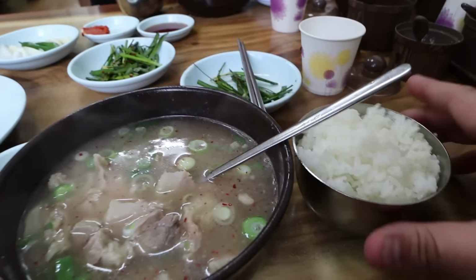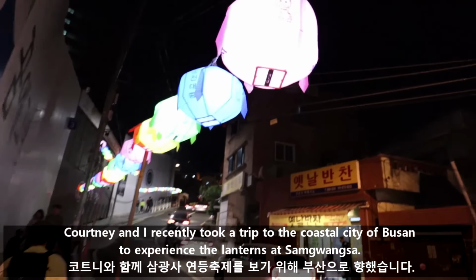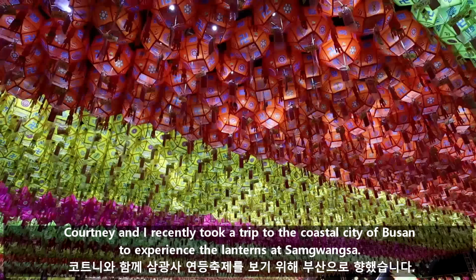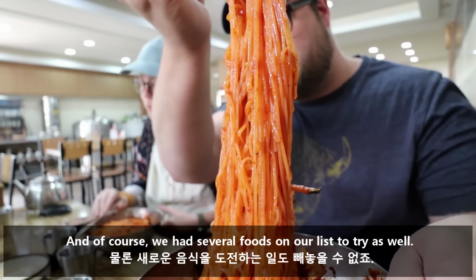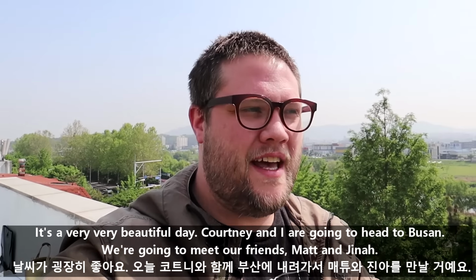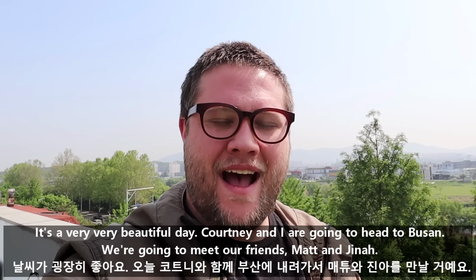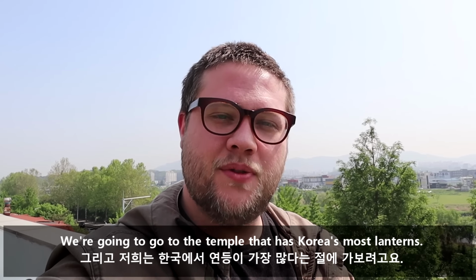Try that. Courtney and I recently took a trip to the coastal city of Busan to experience the lanterns at Samgwangsa. And of course, we had several foods on our list to try as well. It's a very, very beautiful day. Courtney and I are gonna head to Busan. We're gonna meet our friends Matt and Gina. We're gonna go to the temple that has Korea's most lanterns.